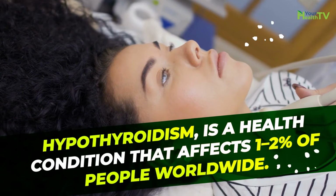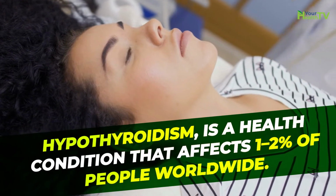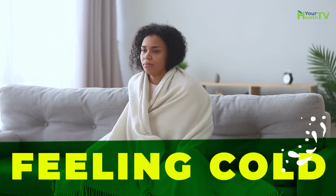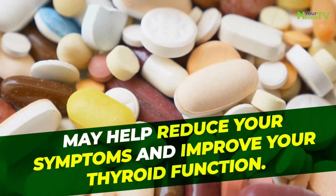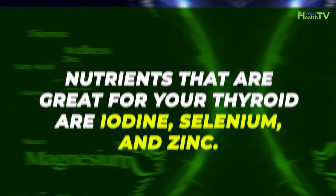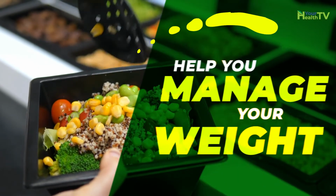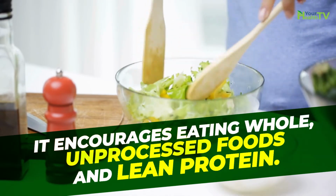Hypothyroidism, or an underactive thyroid, is a health condition that affects 1 to 2% of people worldwide. It can cause symptoms like tiredness, weight gain, and feeling cold, among many others. Fortunately, eating the right nutrients and taking medications may help reduce your symptoms and improve your thyroid function. Nutrients that are great for your thyroid are iodine, selenium, and zinc. Following a thyroid-friendly diet can minimize your symptoms and help you manage your weight. It includes eating whole, unprocessed foods and lean protein.